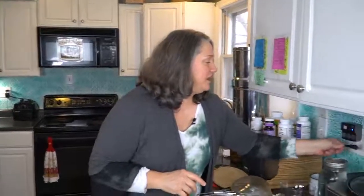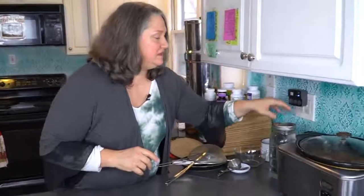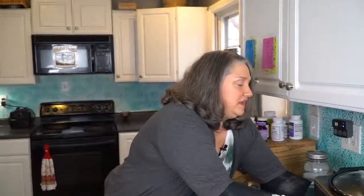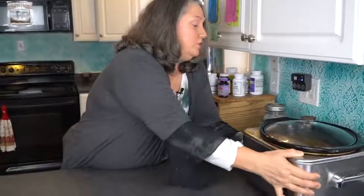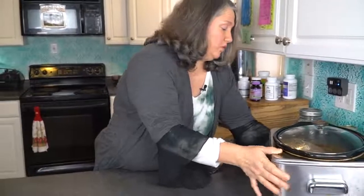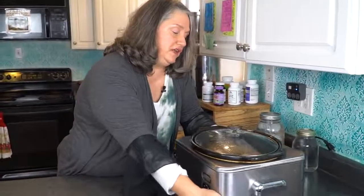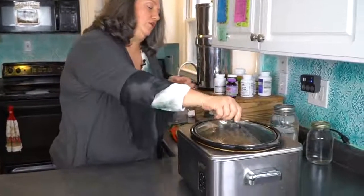So this is my crock pot. I'm unplugging it. It has been on low for the last 8 hours. Now that's the longest you're going to cook it with chicken, because we don't want to waste our money. We are cooking low and slow so that we preserve all the nutritional benefits.